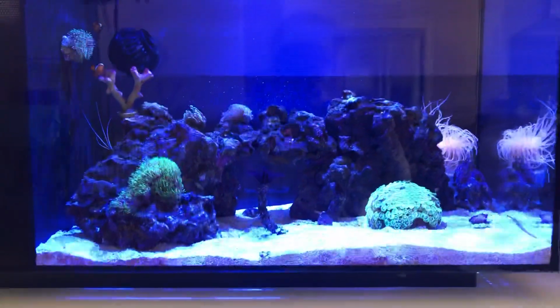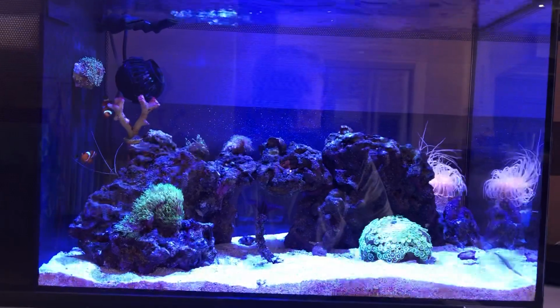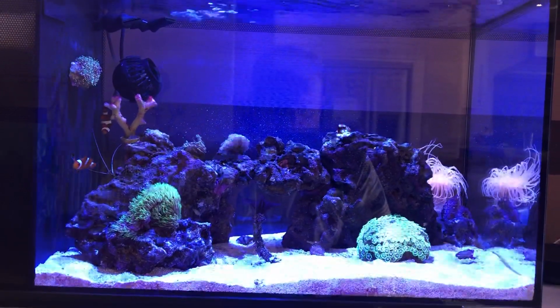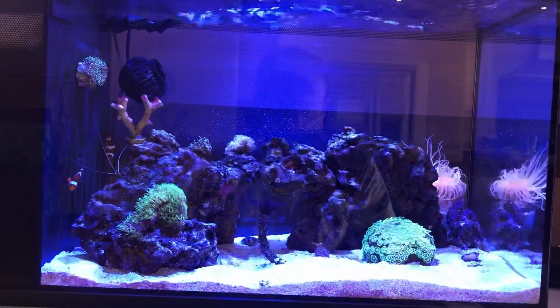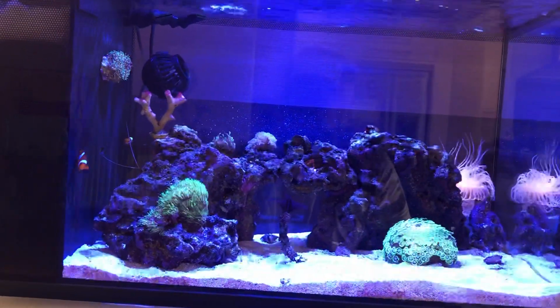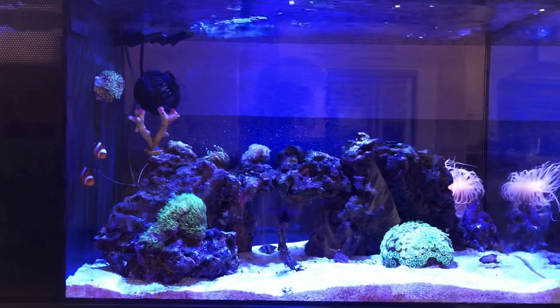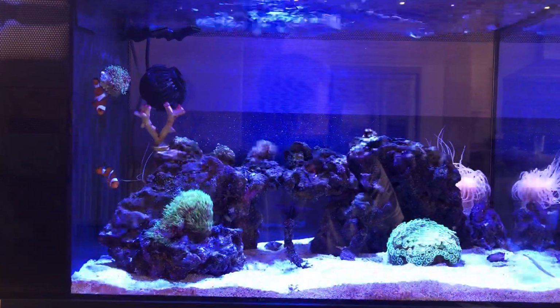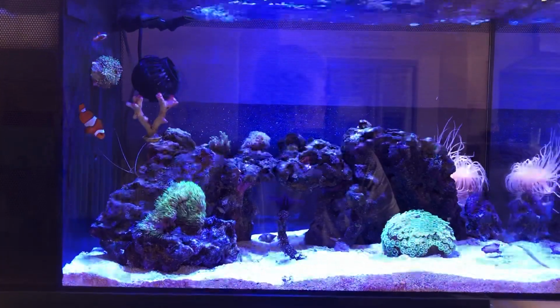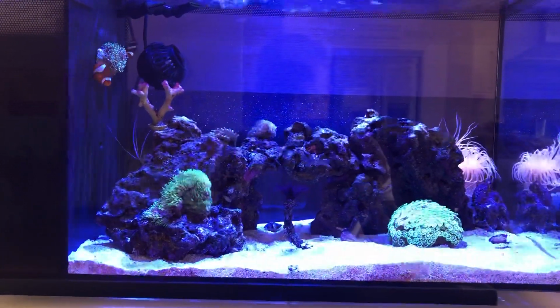Aside from that, still feeding the mysis shrimp every couple of days, or pellets, and the clownfish seem to host that far left corner now. They don't really seem to come out too much, other than when they want feeding, which is when the lights start to drop down into the blues. Later on in the evening, they sense that and come out.